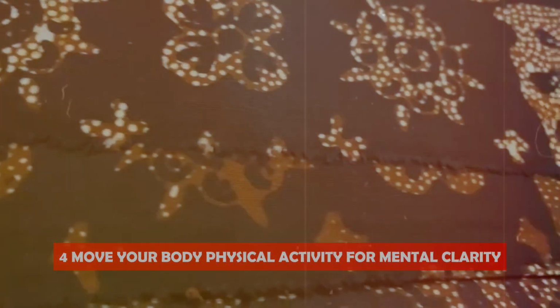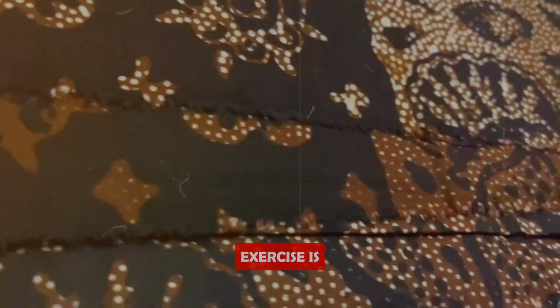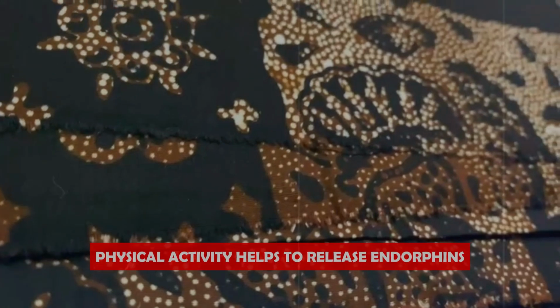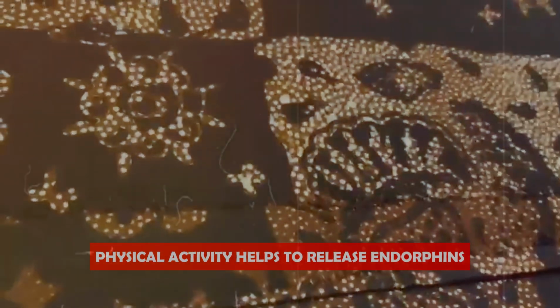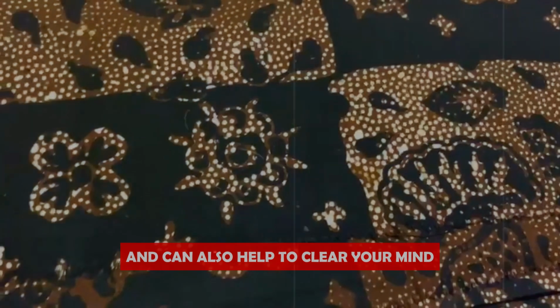4. Move your body. Physical activity for mental clarity. Exercise is one of the most effective ways to reduce anxiety. Physical activity helps to release endorphins, the body's natural mood lifters, and can also help to clear your mind.